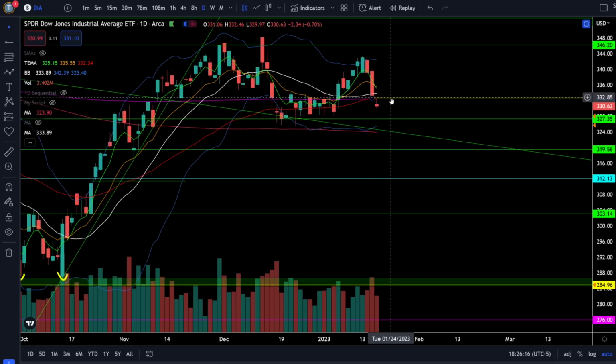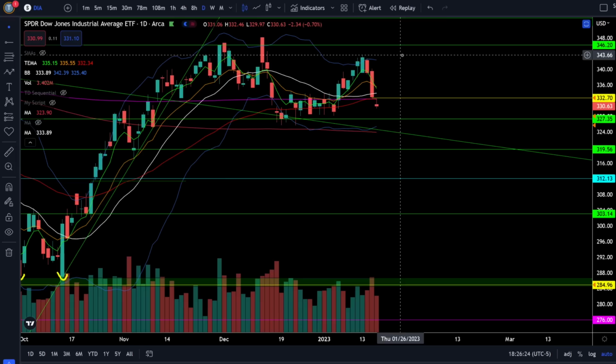If we fill the gap to the upside, it could act as instant resistance, and we need to get back over that 20 daily moving average at 334, and then we can start looking a little more bullish, which means we could start running back up into the 340s.